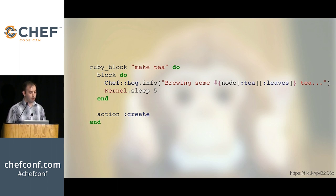So I have a Ruby block. It makes tea, and inside of that, I just have some Ruby code that executes a log statement saying we're going to brew some particular type of tea that I can attribute out. Tea takes me 5 seconds to make in this case, and I'm going to go ahead and create it.